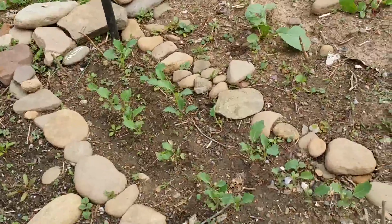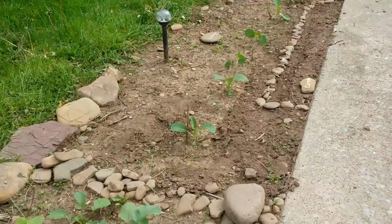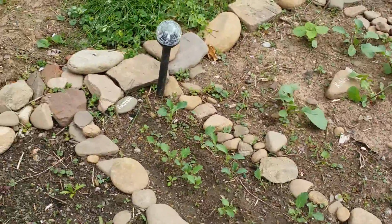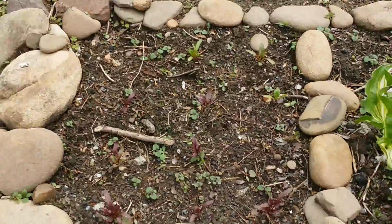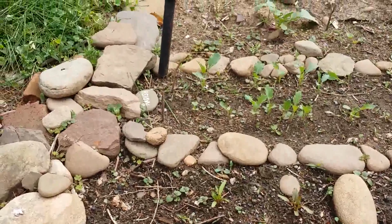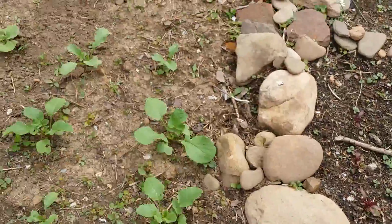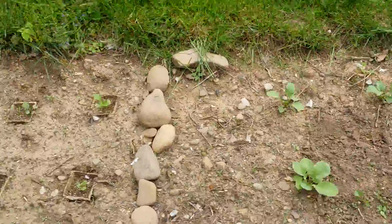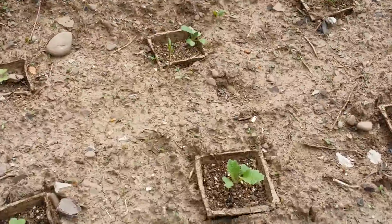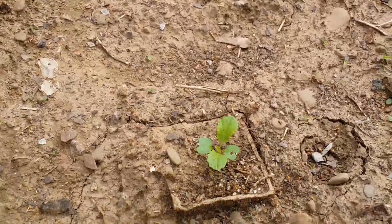The radish is doing well. The kohlrabi has gotten big. The cabbage is getting big. See, there's the radish. The beets have come up, and I need to get in there and weed that out now that I know what looks like beets and what does not. More kohlrabi looking good. The turnips are finally starting to get more leaves and look like something.